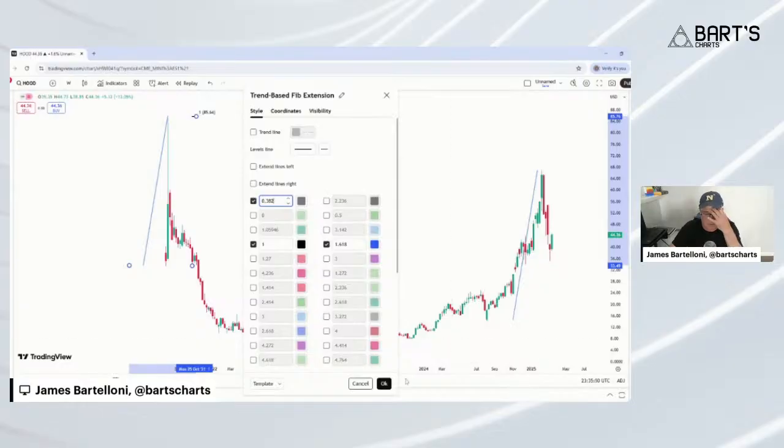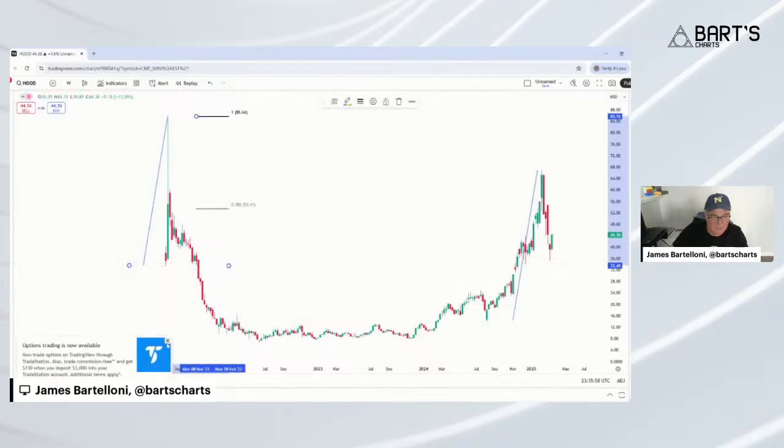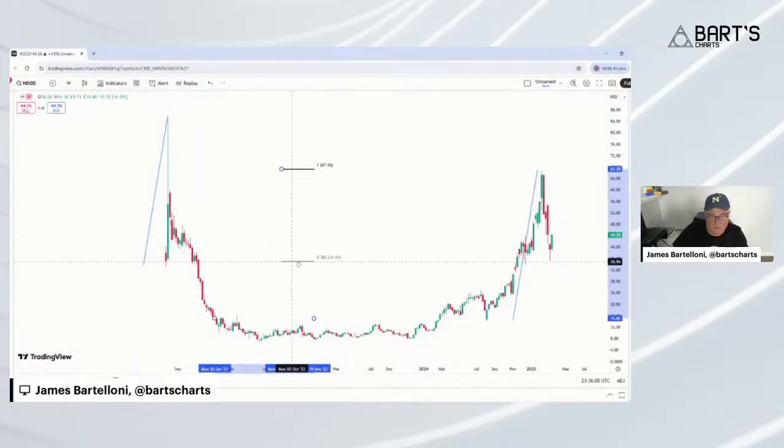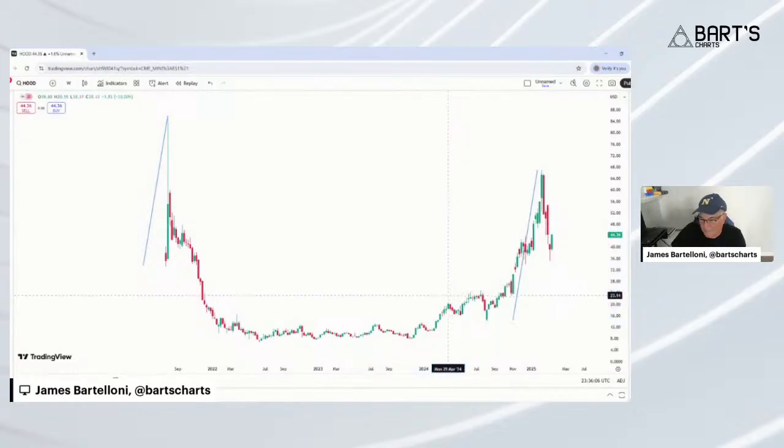0.382. There we go. And what I did there is I'm just making it 0.382 of this overall big move. And I'll just bring it down to there, and boop, there it is. It's all harmonic, folks. Isn't that crazy?